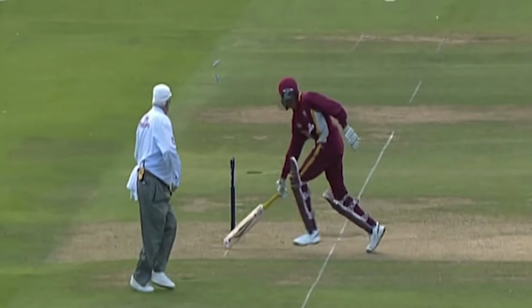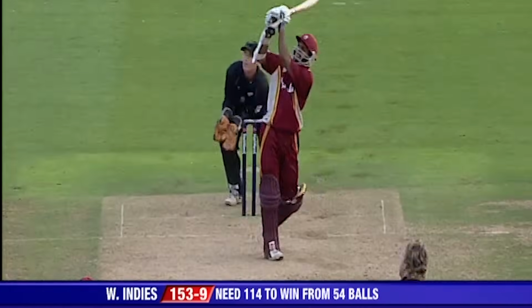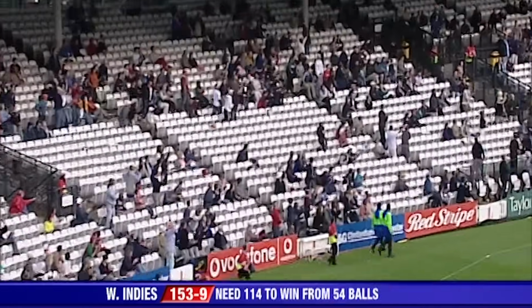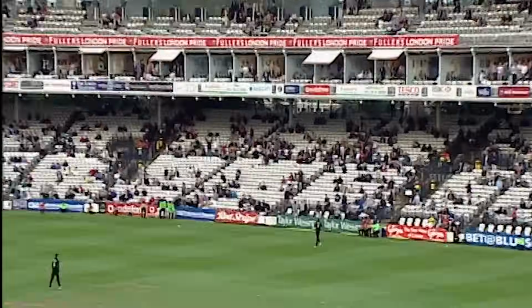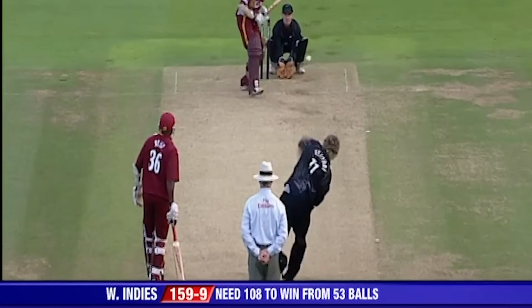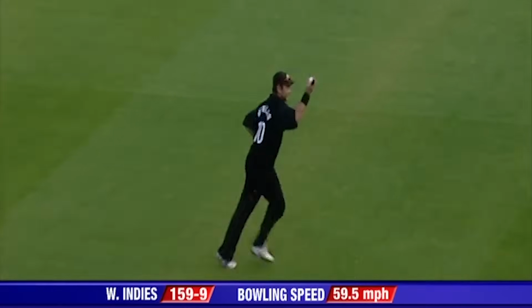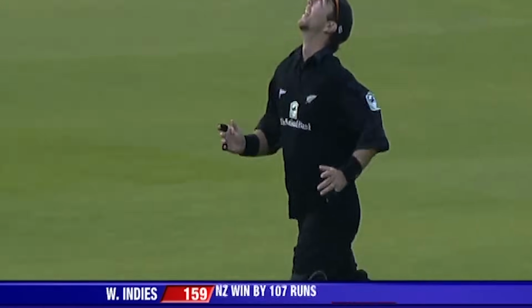They look glum on that balcony. Can he clear them all? Yes, he can. He launches that into the mound stand. Beautiful footwork. Beautiful execution of that shot. Down he goes again. This one's down to long on, and McMillan takes the catch safely enough. The match is all over.